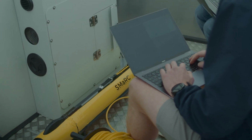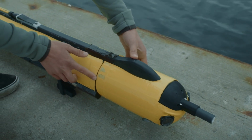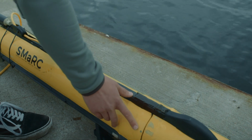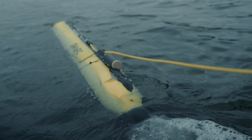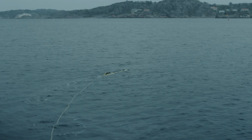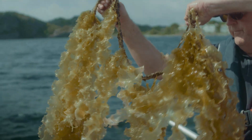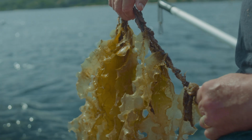In the algae farm scenario that we're looking at here in Kristineberg, the robot is supposed to go to the farm, survey the walls to make sure that everything is all right, and then come back, and then you have your data. We want to do this because we are living in a fossil-based society, and we want to turn this society into a more sustainable society, a bio-based society.